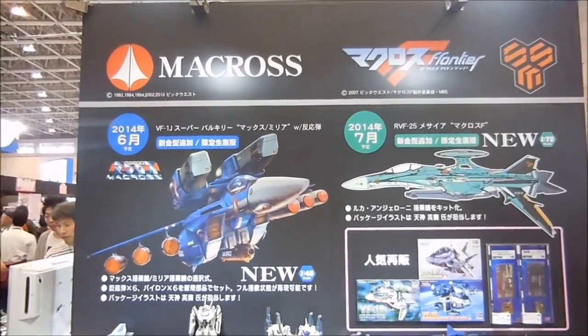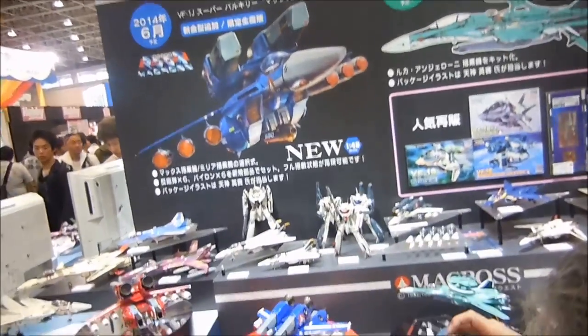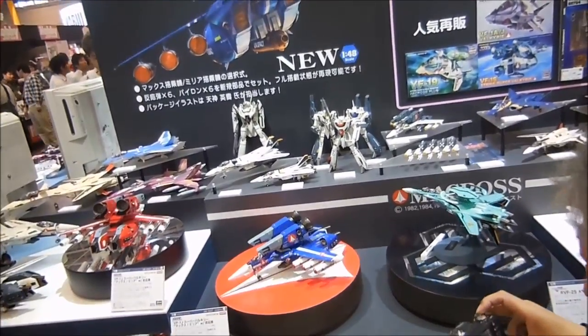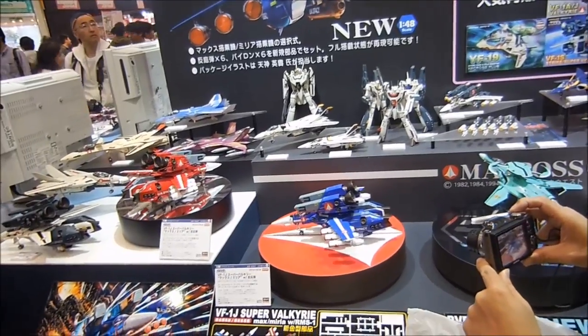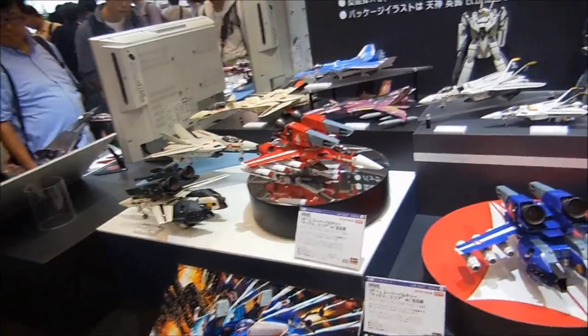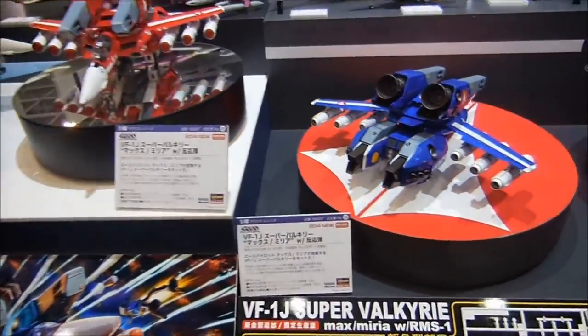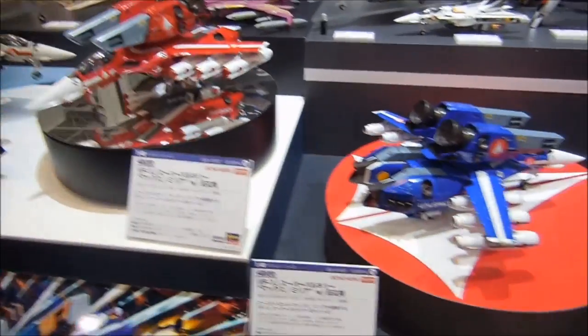This is Hasegawa's Macross display. They have Nora. This is Max and Miria's Valkyries. These are 1/48 scale.